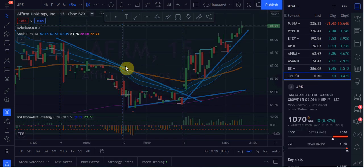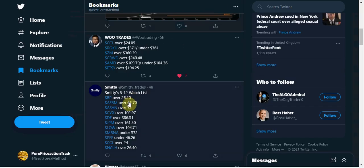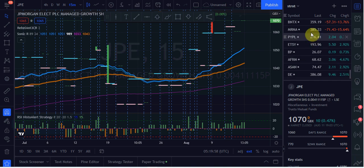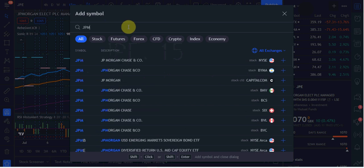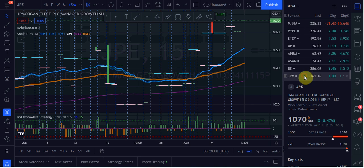It's not one on that, that's a mess. Let's have a look. Was this correct? Oh, JPM, it was JPM. I'm losing the plot. Too early, haven't had a coffee yet. Let's go back, let's delete that one because that's horrid, and then JPM, and then whack it on.